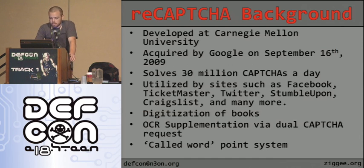reCAPTCHA was developed at Carnegie Mellon University. It was acquired by Google September 16th. They solve about 30 million CAPTCHAs a day, utilized by almost every site now. It's used to digitize books, and it's an OCR supplementation via dual CAPTCHA request. What I mean by that is they always send out two words. One of the words is the digitization word, and the other is a verification word. They assume that if you get the verification word correct, which lets you pass through to the next page, you also got the digitization word correct, which means they go back and digitize a book with that word. And they use a word point system, and that means that if an OCR gets the word correct, it gives them a half point. If a person types in the word, then it's a full point, and once it reaches 2.5 points, it assumes that the word has been solved.